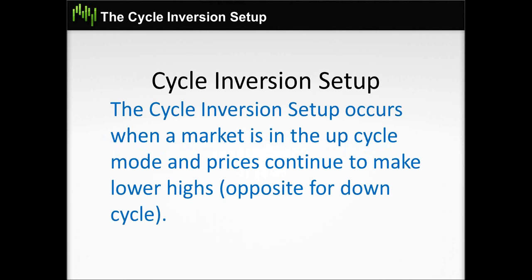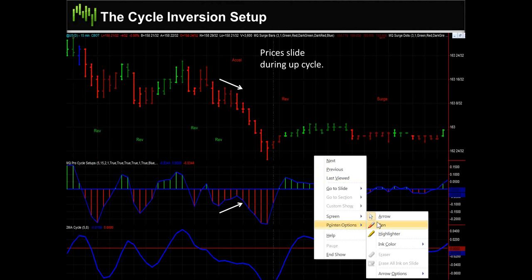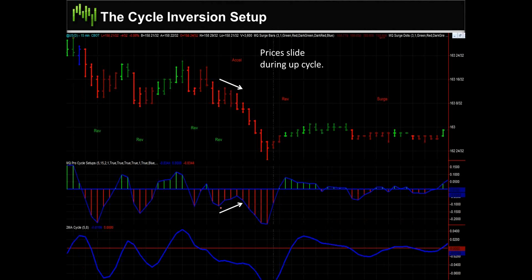The cycle inversion setup is a great setup. Now, the cycle inversion setup occurs when a market is in the upcycle mode and prices continue to make lower highs. Okay, so this is the opposite case for the down cycle. Let me show you graphically what I'm talking about. So again, right here, this cycle right here is an up mode. That means it's the buyer's turn to come in and show us what they're made of.